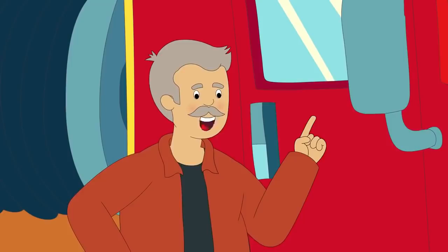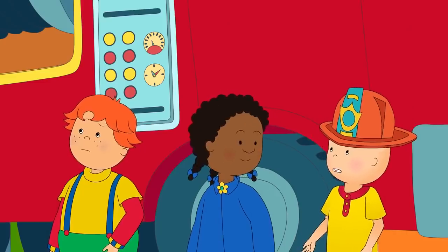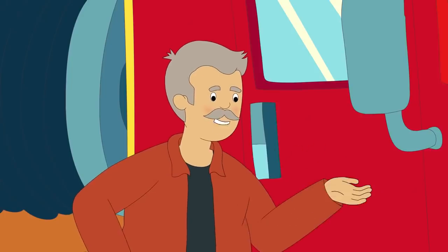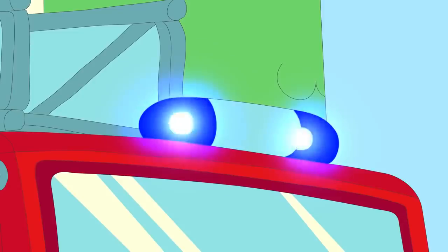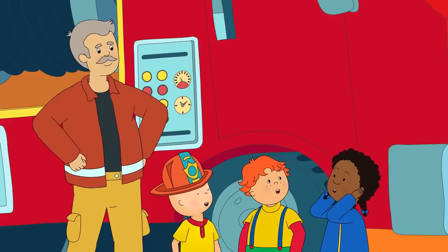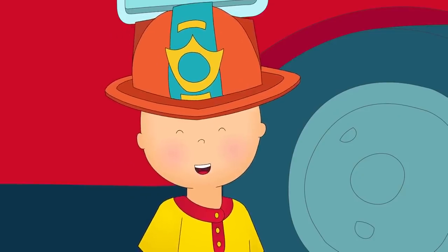Now, firefighter in training, I'm going to need you to flick the siren switch. What does the siren do? Press the button and find out. Caillou didn't expect that at all. It was a loud noise that would tell everyone that the fire truck was coming. Caillou had a fantastic day at the station. He couldn't wait to be a real firefighter someday.